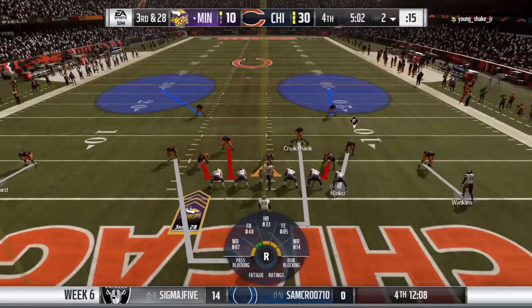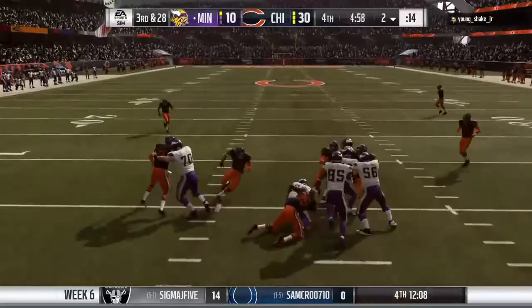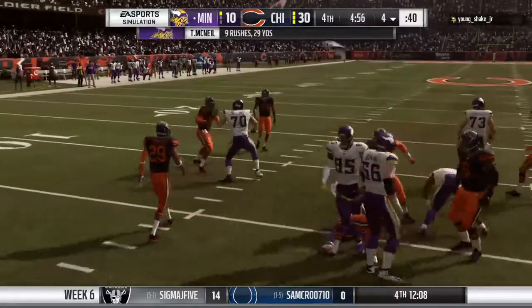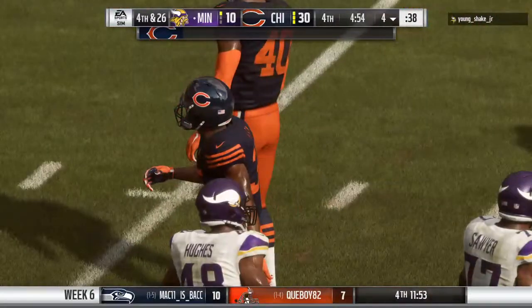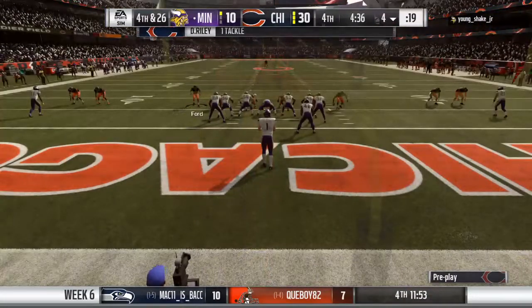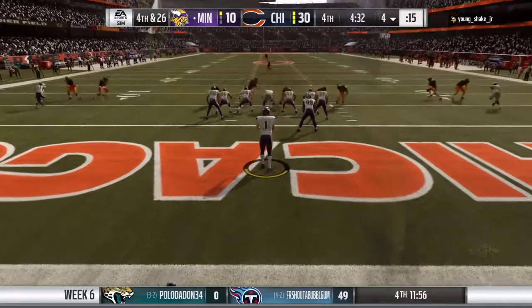It's 3rd and very long. And on the ground they go with a running back. And he's going to be taken down shy of the 5-yard line. 2 yards on the pickup there. It's 4th down. Well, they got off the field on 3rd down. An excellent job, an excellent defensive series.